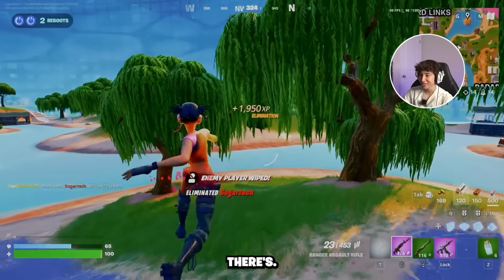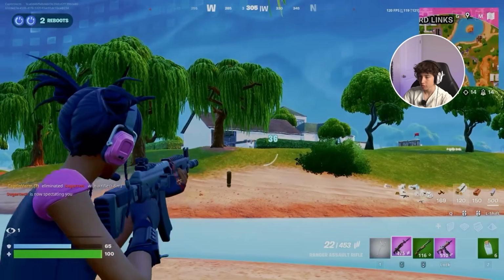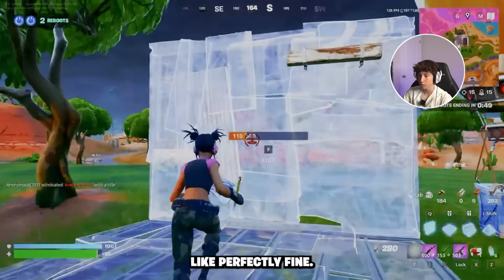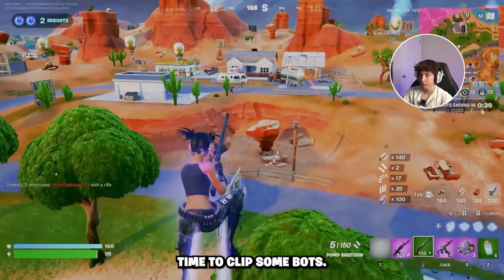Bro, why are there so many? I'm actually gonna get like 20 kills here. I think there was another one. Oh yeah, there was. All right, we're actually getting way more FPS than I thought. Like, I'm still getting like 100. Bro, I can build perfectly fine. It actually feels perfect. All right, time to clip some kids, dude. Time to clip some bots.